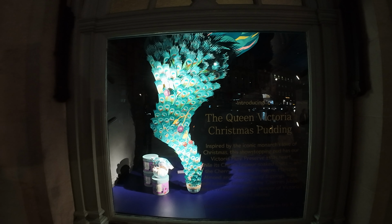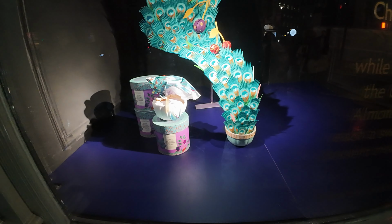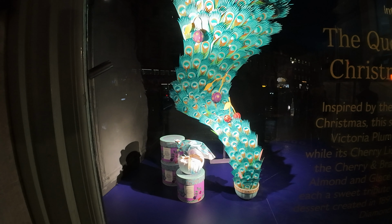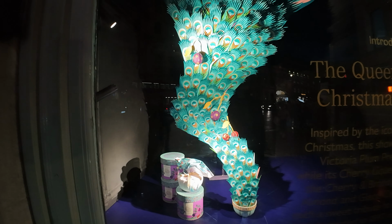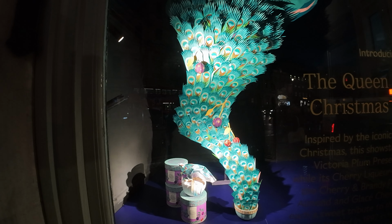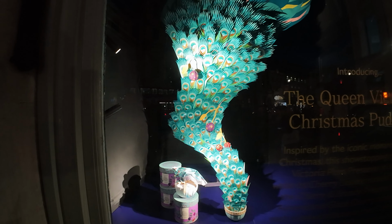So the side windows, as usual, are normally advertising their goods, and here you're introducing the Queen Victoria Christmas pudding. There you go. And that's it, available here. Now, apparently this is inspired by the iconic monarch's love of Christmas, and the show-stopping pud has a Victoria plum preserve at its heart, while its cherry liqueur-soaked fruits and the cherry and brandy preserve, macaron almond, and the glacé cherry toppings are each a sweet tribute to the Cherry Jubilee dessert created in 1897 in honour of Victoria's Diamond Jubilee.